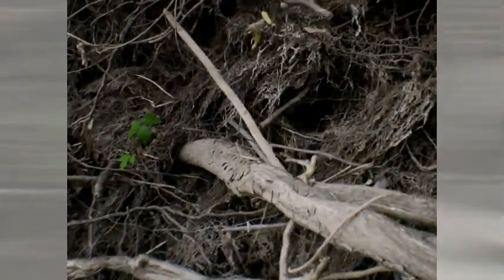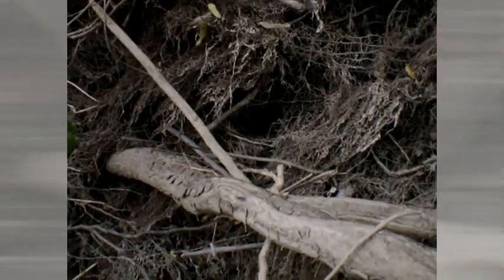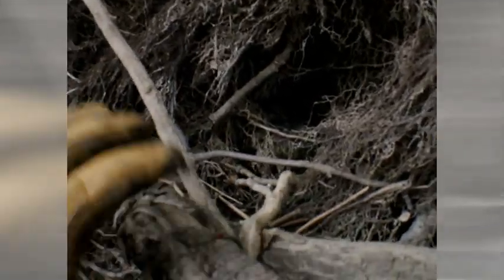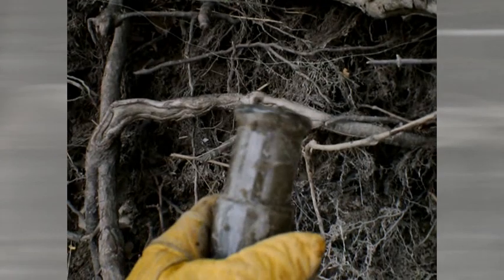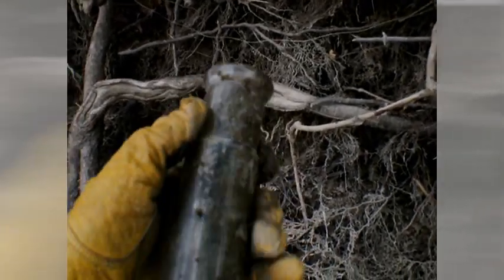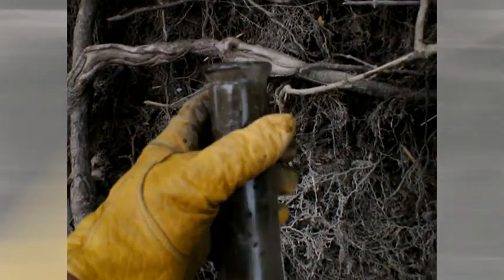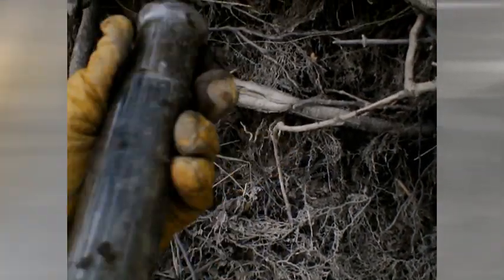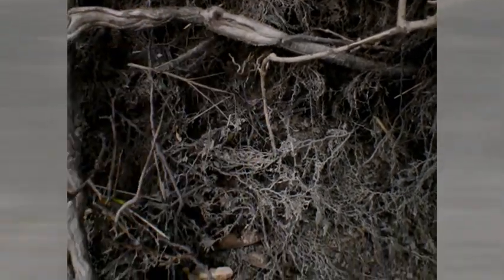Oh, there it is. Right there. Do you see it? I don't know. I can't tell what that is. It's not threaded, but I don't think that's necessarily... I don't know if that's an old bottle or not, but it's kind of cool.